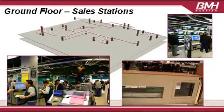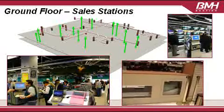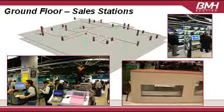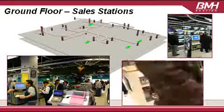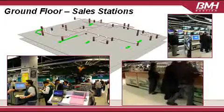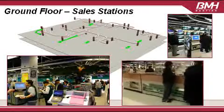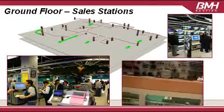Products travel on the lift up to one of the 2 sales floors. Here we see the sales stations on the ground floor. Some lifts go to a single output station in the middle of the floor, while other lifts feed to conveyor which travels under a counter servicing multiple sales stations. Along this conveyor, at each station the barcode is scanned, and a right angle transfer will kick out the tote if it is the correct station.